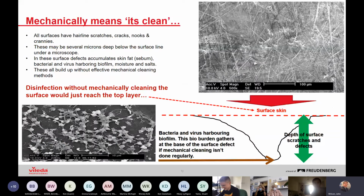So what does mechanically clean mean? If you look at the slide on the screen, in the top right hand side, you'll see what looks like a smooth surface, but that's under a microscope. You can see that all apparently smooth surfaces have hairline scratches, cracks, nooks and crannies that get more and more damaged over the years as we use them and clean them with Chlor-Clean or ActiClor or those types of products. They damage the surface.